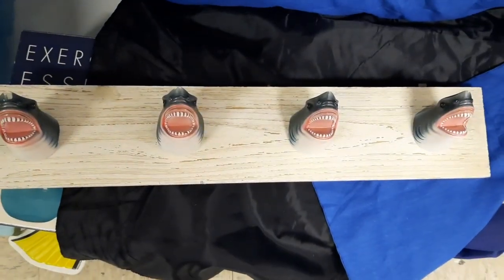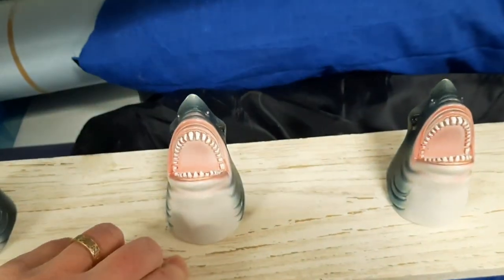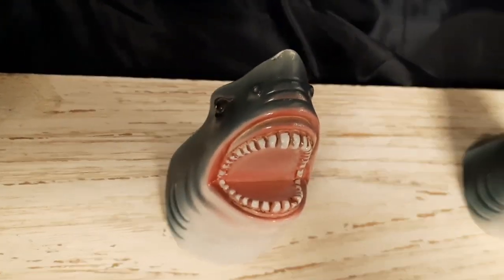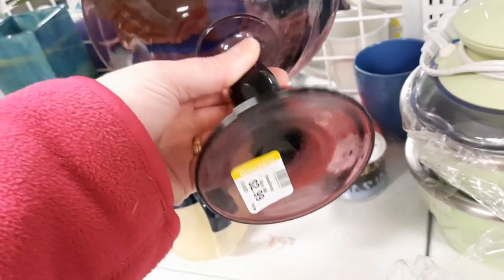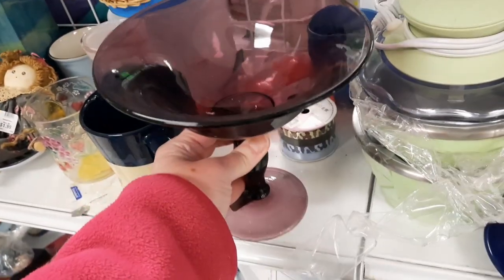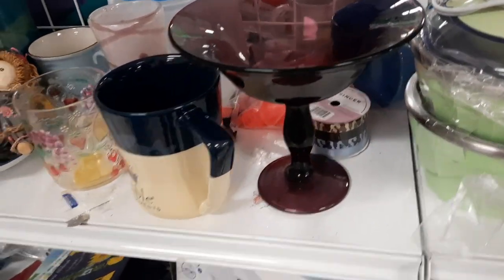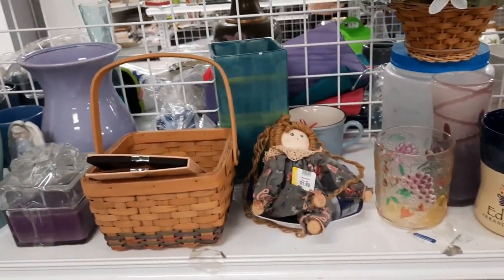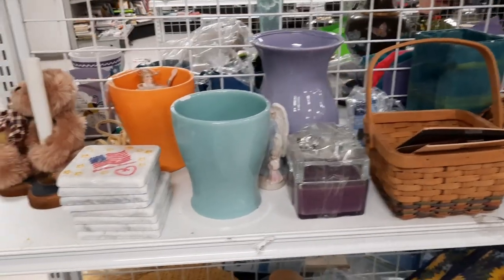Continuing on with our nautical theme, I found this probably a board for hanging up your clothes, but they're sharks, which would kind of be a little scary. And there was this pretty purple pedestal candy dish. I'm not sure who the maker was. It was on the large side, and I didn't know who the maker was, so I decided to leave that on the shelf. I do pick up things, don't worry.